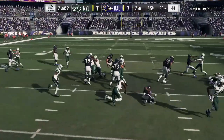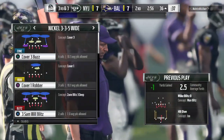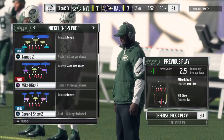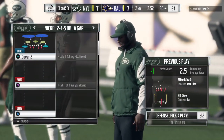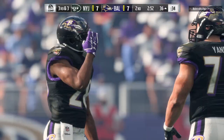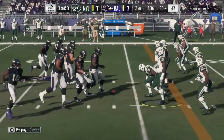Now West. And that play went nowhere. Losing yardage. It'll be back at the 36. They'll lose a yard, and it brings up third. And on third down, a nickel formation here defensively.